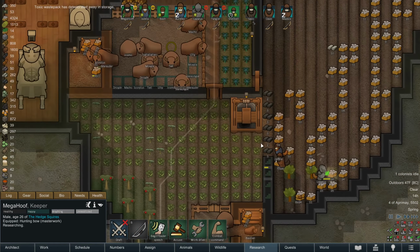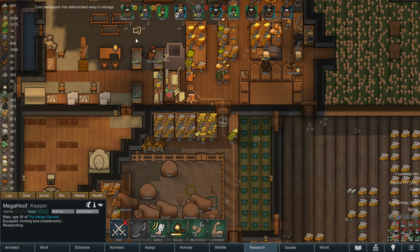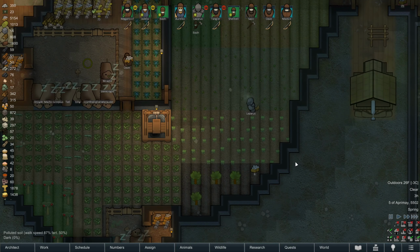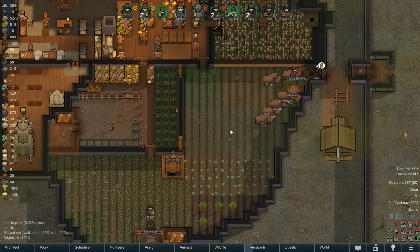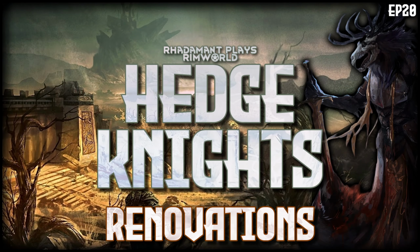Megahoof observed that the tree was healthy and absorbed pollution, so he made 2 more hybrid extracts. The farm was sown with apple trees, lentils, garlic, onions, wheat, and heelroot. Madsy and Dave ventured out to obtain 2 more salix trees with the additional extract, bringing the total in the glade to 6. Episode 20, Renovations.